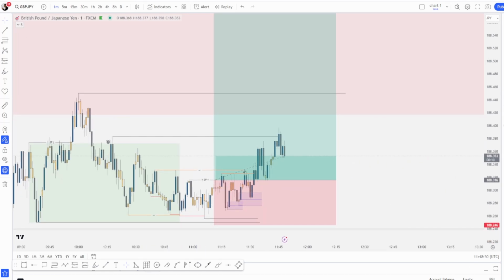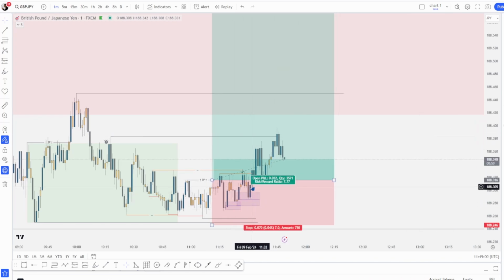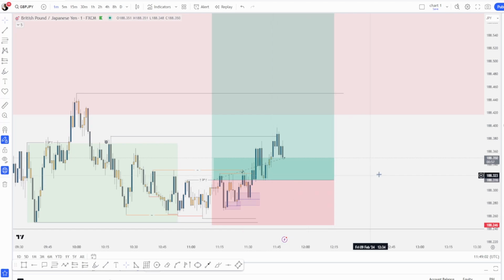Okay, so just a little comment from myself here. One of the things that makes me believe that this may not potentially run as far as we think is the fact that we are consistently mitigating each point of demand on the way up. We've left no open areas of imbalance. Generally, price should be delivering more of an imbalanced market movement to the upside, if it is truly the impulsive direction we're going to see an expansion in.